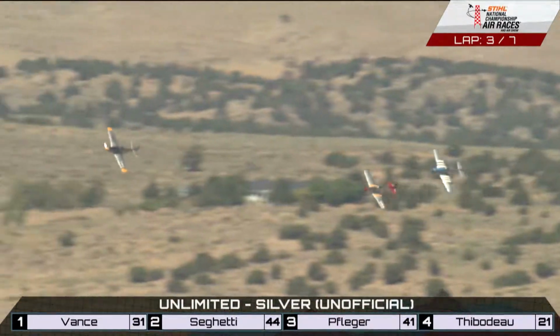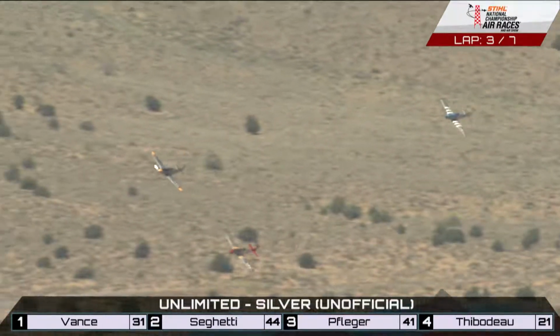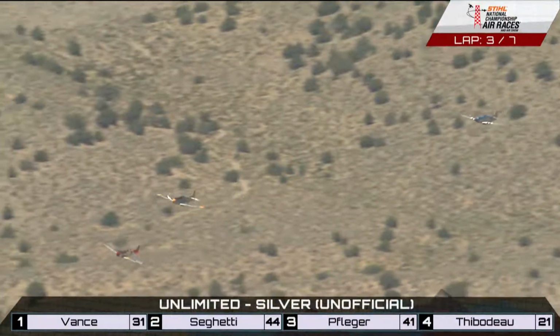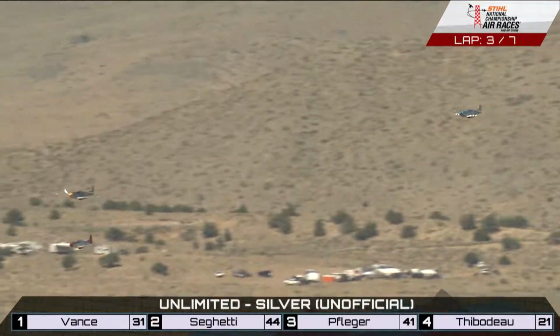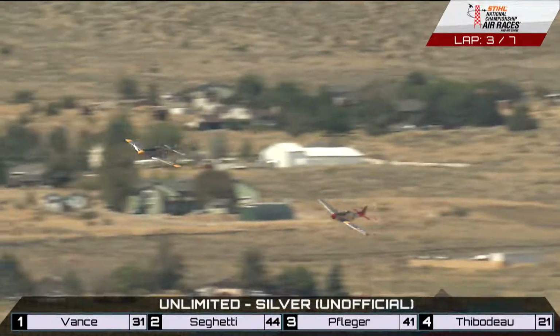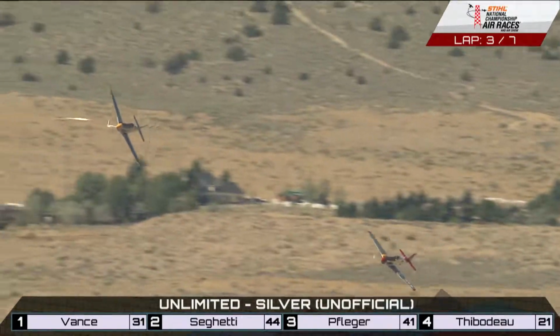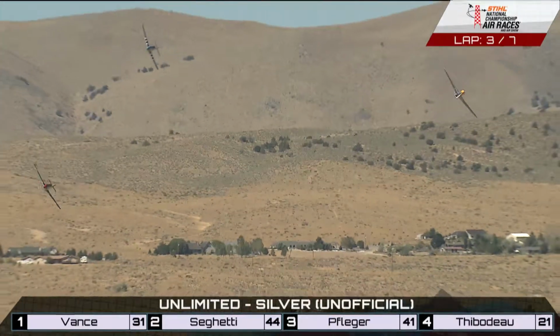Right to left, Lady Joe, Bunny, and Crusader. Lady B in the back. Let's see. Oh, looks like Tom Nightingale is making a move on the Crusader, on J.P. Thibodeau. Let's see what happens. Oh, wow. Definitely having some jockeying for position there. J.P. Thibodeau is one of our very few rookies in this class.